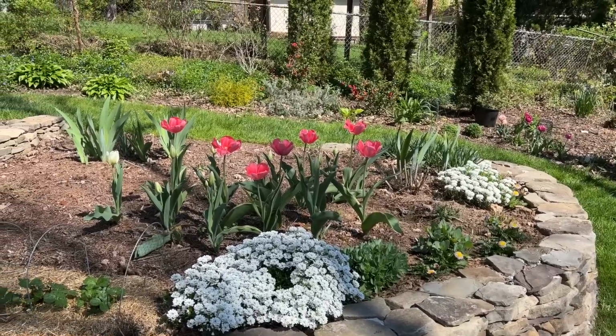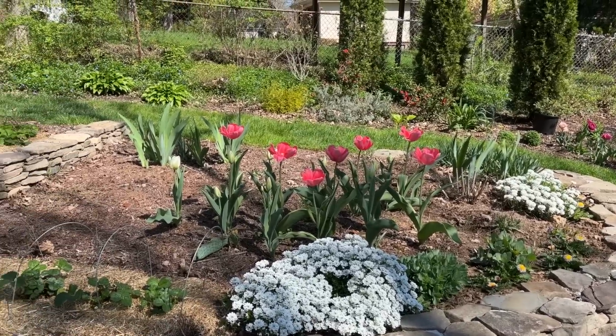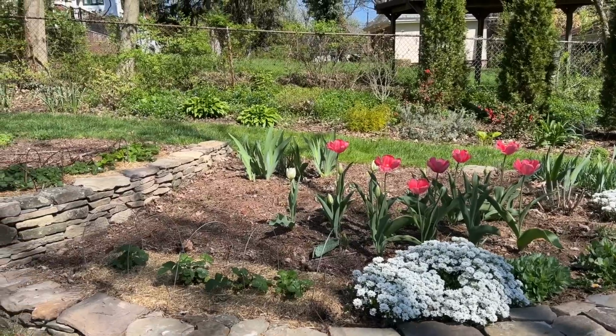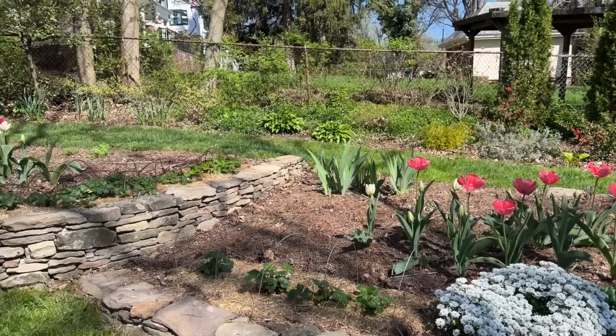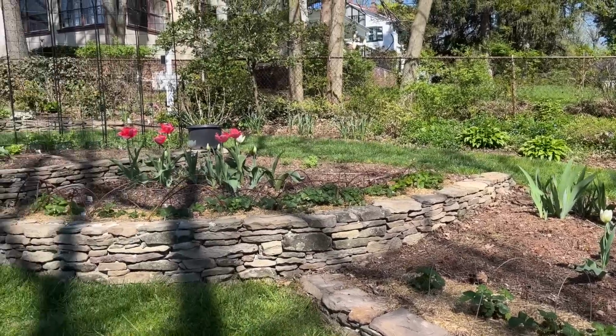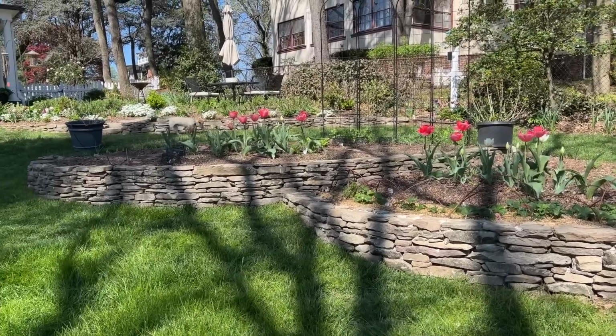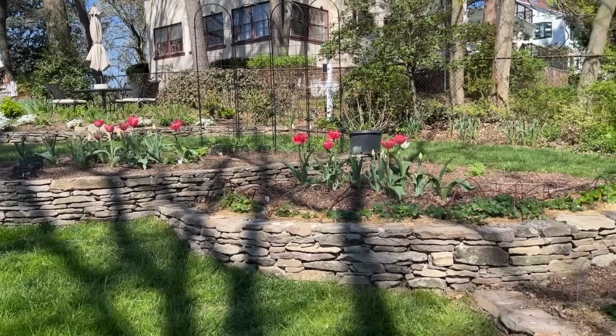but for now they're looking lovely. Candy tuft blooming with the tulips. This is a pink and white blend of tulips that I picked up at Lowe's, I think. I don't know what the variety is, but they're beautiful right now. And they're in all three beds and they're just lovely.